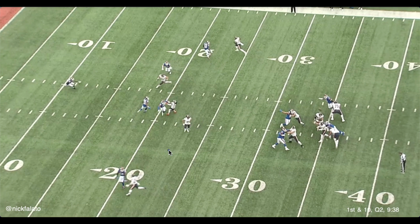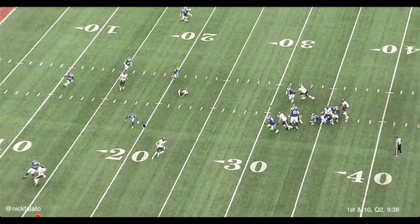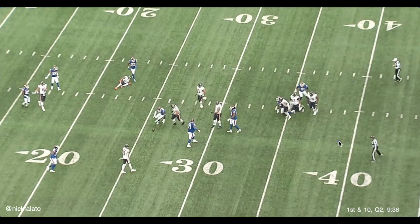This could have been a really big play because you don't have anybody outside the hash other than this player who can make a play, and you have somebody who can block him right there after the contact is made. You would hope the flag would get thrown for the Giants, but we're not sure if that would happen.